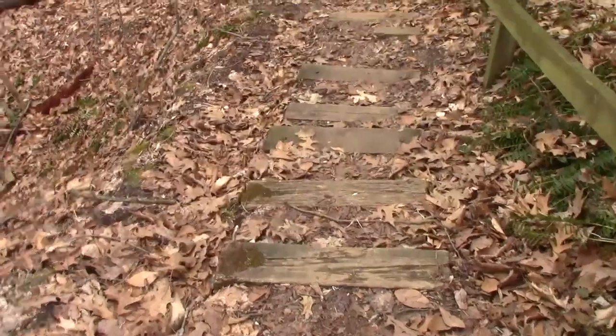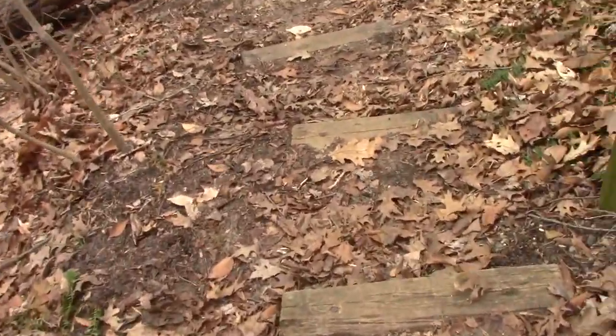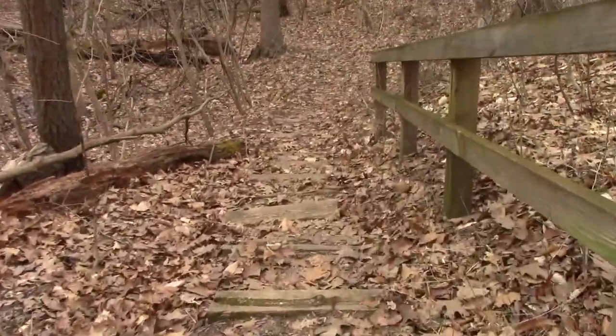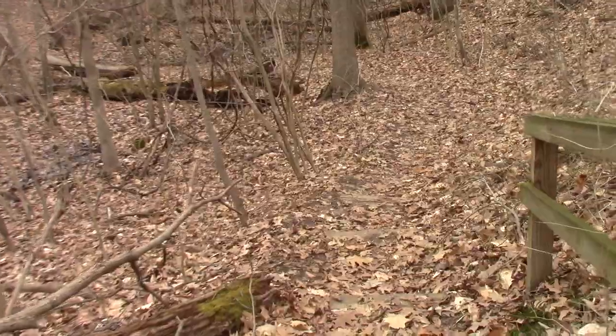Right, we got a little bit of steps to go down here. They're pretty cool. I always like when they put steps in on these trails, that way people who can't get around so well can still get around.